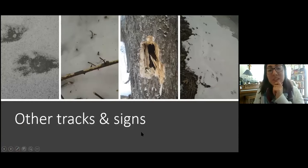And then I wanted to toss in a couple of other signs, some of my favorite things, and I won't reveal these tracks just yet because Gabby is going to talk about this critter down by the water. But you might see some chewing like this, so rabbits will chew a little bit on the bark. Anybody want to take a guess as to what this is?